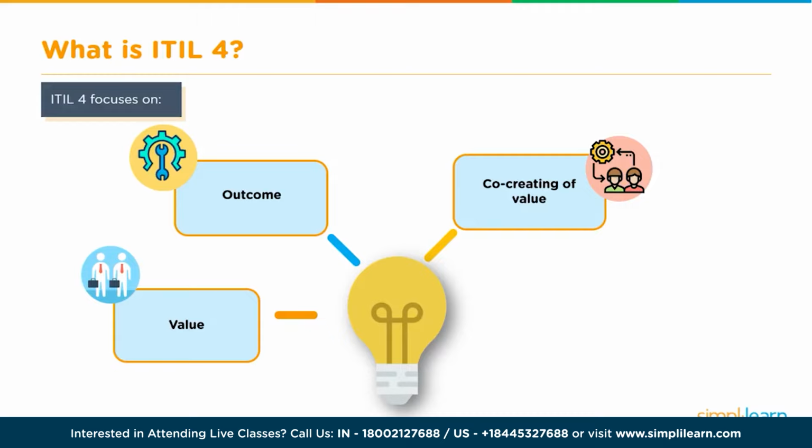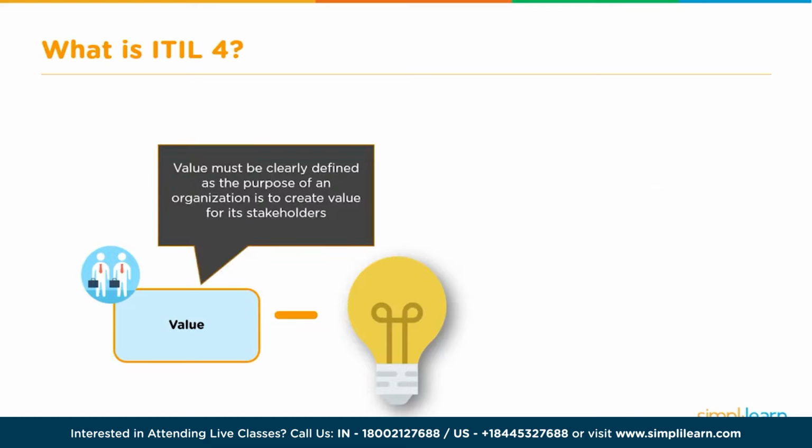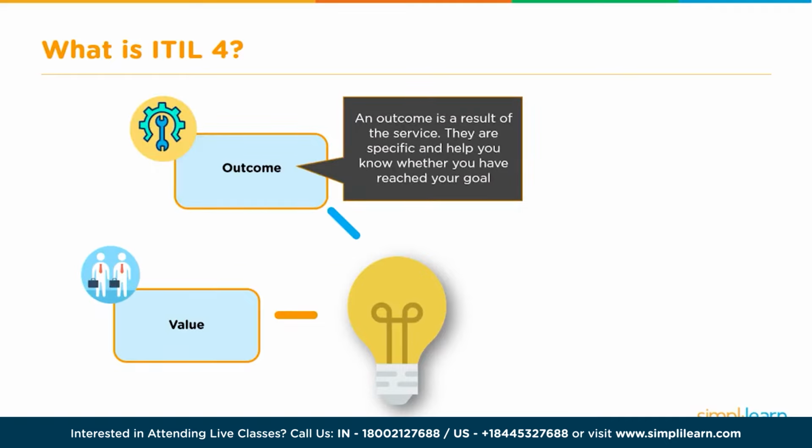So ITIL 4 emphasizes more on co-creation of value. This also involves managing specific cost and risk. When we say managing cost and risk, it's about the service provider owning the cost and risk, and this cost and risk is not for the consumer or customer. So value must be clearly defined. The purpose of an organization is to create value for its stakeholders, whereas outcome is a result of service. Outcomes are specific and help you know whether you have reached your goal.